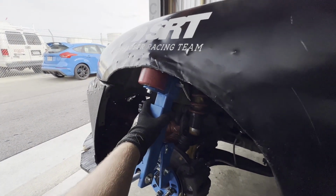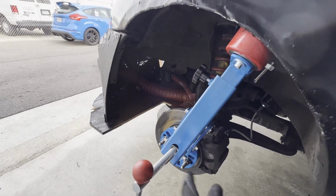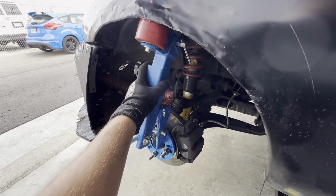And then since we don't have a steering wheel lock, when I go to roll it forward, the wheel turns forward, and when I go to roll it back, it starts to turn back. So just kind of having to work with that, but that's just a race car thing. If you have a steering wheel lock or someone to hold the wheel for you, you should be all right.